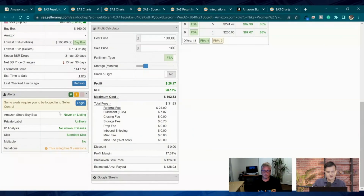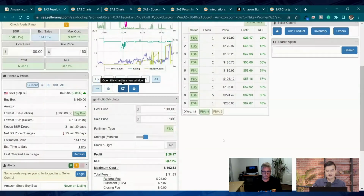And then I love how it also tells me whether Amazon shares the buy box or not, because that goes into a factor. We are able to reprice against Amazon, but Amazon usually is very competitive. Yeah. You have to have a very competitive price in order to get the buy box for that. Yeah, so this is fantastic.